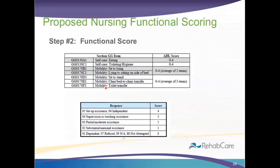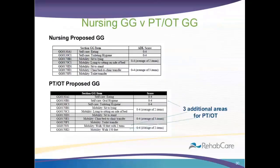And something that I didn't point out on the previous one, and I apologize, is that for the transfer and the bed mobility, you actually average those two out. So you would take the score on the sitting to lying and lying to sitting on edge of bed, for example, and then you would divide that total score by 2 to get your score for those. But just like with PT and OT, the scoring is based on the higher the level of independence, the higher your score is going to be. So instead of a total of 24, which we had for PT and OT, there is a total of 16 potential.